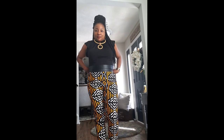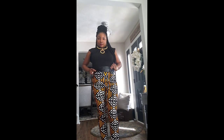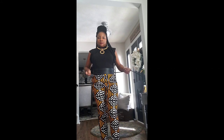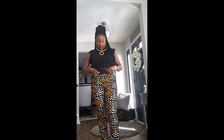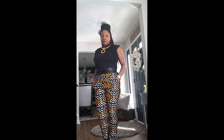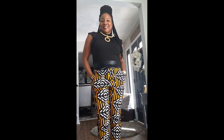And I kind of wanted to see what they look like with a belt. So I grabbed my black kimono belt, and I've had this belt for a long time, and it goes with everything. So I just kind of wanted to see what these high-waisted African print pants would look like. And I absolutely love it. I mean, look, it just gives it a whole new look. Guys, please go check out the website. You don't know what you're missing. Beautiful. Look at that, even with the belt.